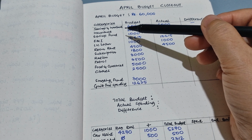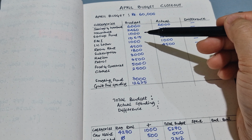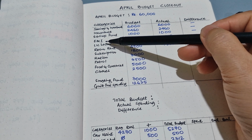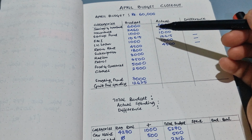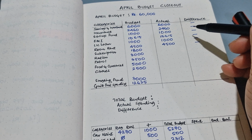And then for my fixed cost and utilities, there are a few categories where the amount is the same every month, so I've already written them down. That's insurance, siblings fund, EMI, LIC loan, room rent. These amounts remain the same every month, and so I deposit that much, and so there is no difference.